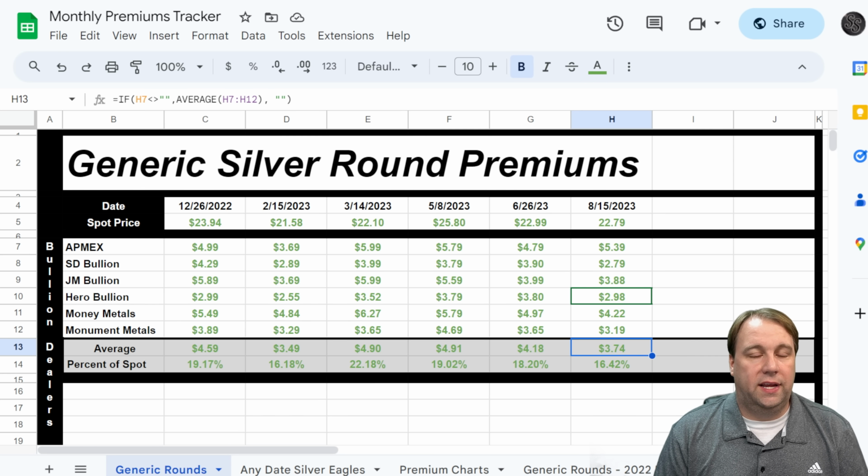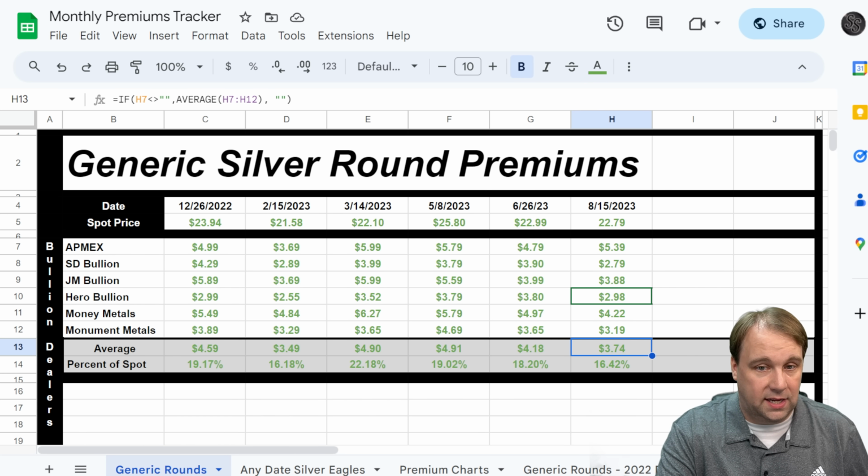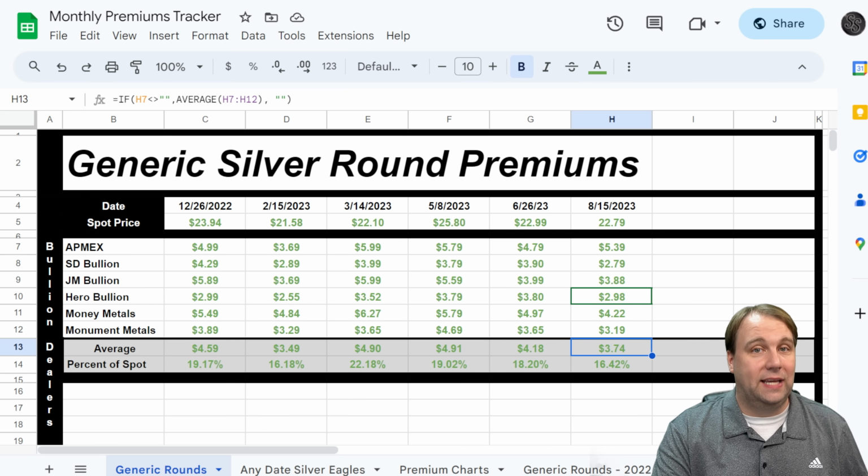So where does that correlate with the spot price and the premiums? In other words, are premiums coming down along with spot price, like I said? And I'm going to show you using this chart that yes, they are.